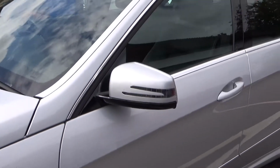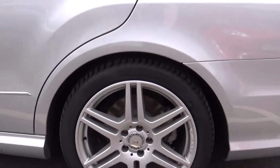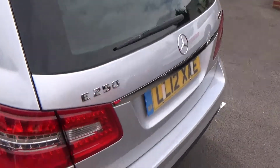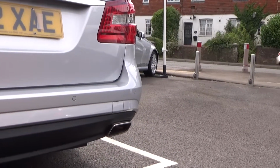The Blue Efficiency models on Mercedes, they have simply cut weight around the car. So in the boot, under the bonnet, and on the alloys, weight has been saved to help with the miles per gallon, which has also helped yearly taxing. As we get to the boot, notice you've got a twin port exhaust, and you've also got parking sensors.